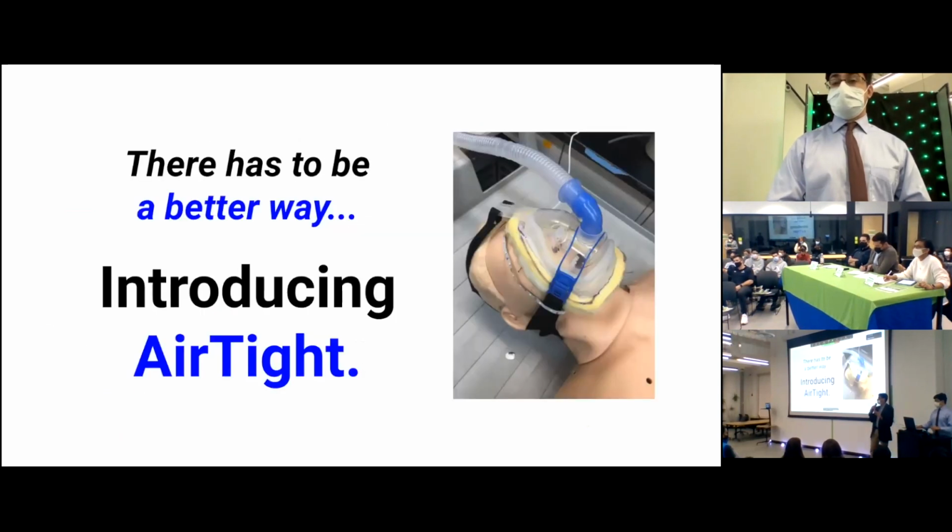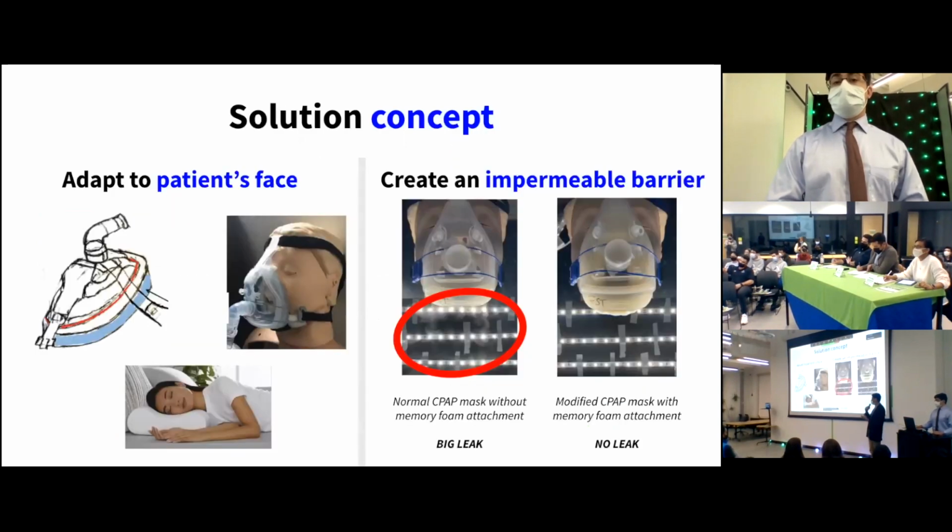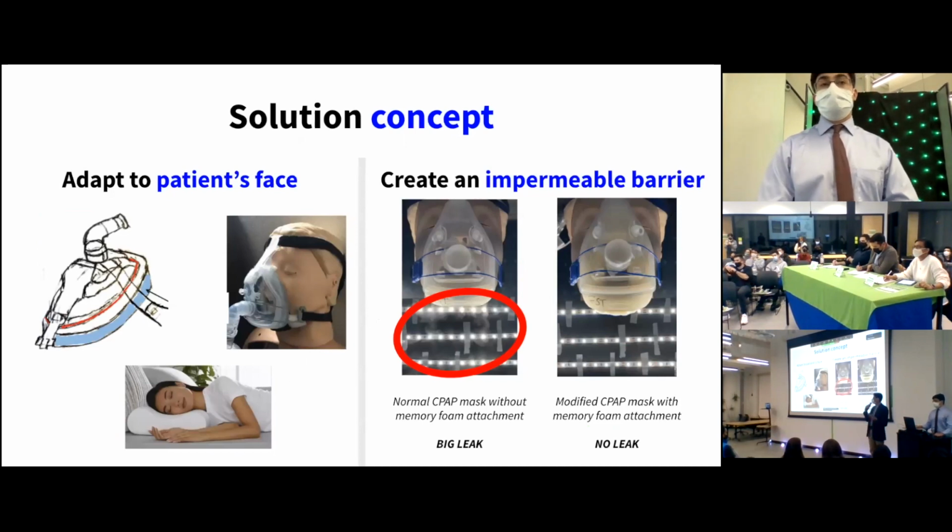There has to be a way to get a minimally invasive treatment, one that provides comfort, but also has an efficacy component to it. And this is where AirTight comes in. What is AirTight? AirTight is a retrofit attachment to existing CPAP masks that increases the efficacy of CPAP therapies and masks as a whole.